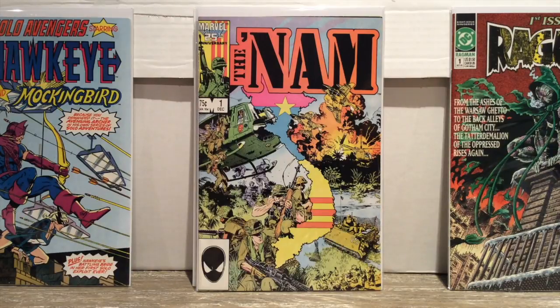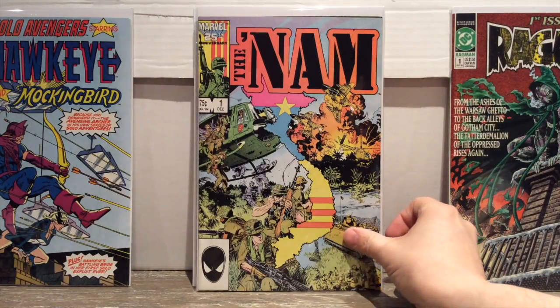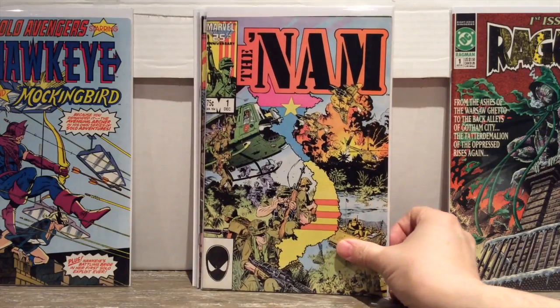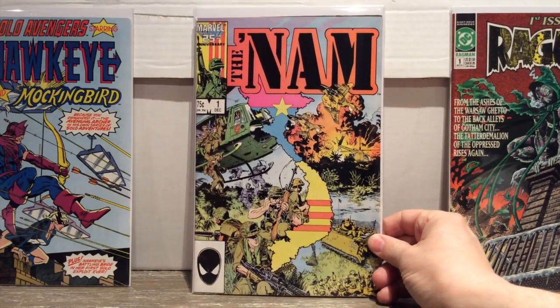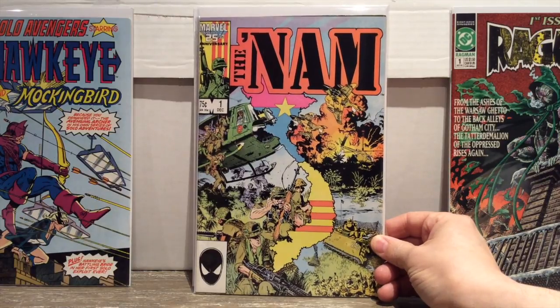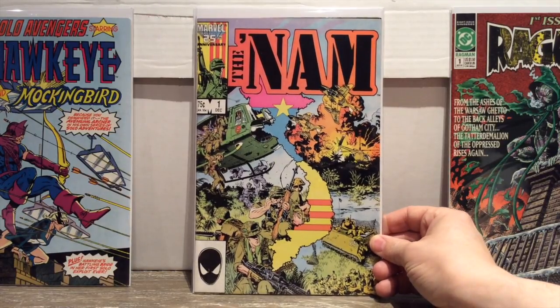I got the Nom number 1, another 75-cent book that really doesn't have a lot of value. I got it for $2. It guides for about 6 or 7. Not a huge savings, but anytime you can get a 75-cent comic for a couple bucks, you're starting from a good place. I'm not really that familiar with this series. This is one I did not ever collect. But I was curious about it, so I'm going to give it a shot.